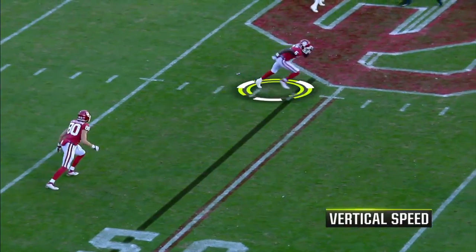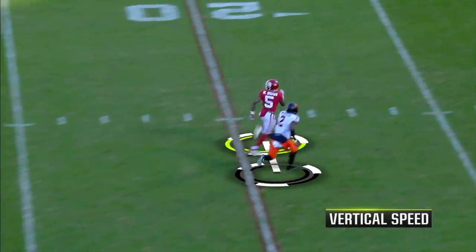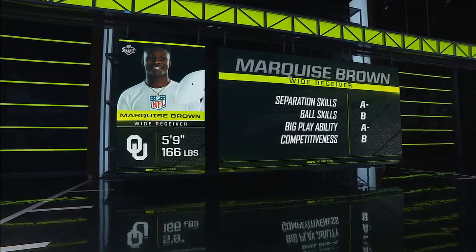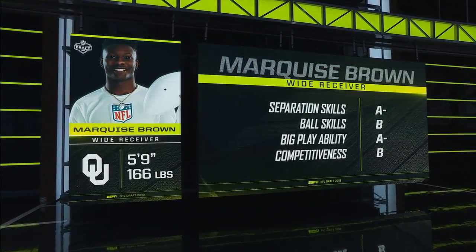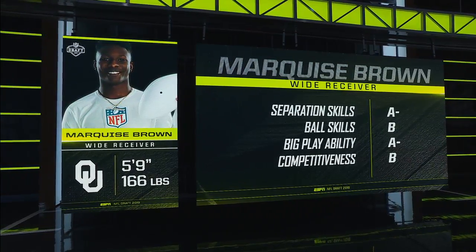In the slot, watch him. And he can play outside or in, but watch how quickly he gets on top of the safety. And it's not even close. That's what he does. He creates mismatches. He's only 5'9", he's only 166 pounds, and he's had durability issues. But for my money, he's the best wide receiver in this class, and I would spend a top 15 pick on him right now.